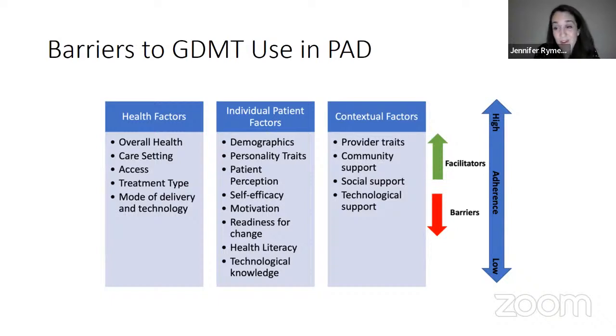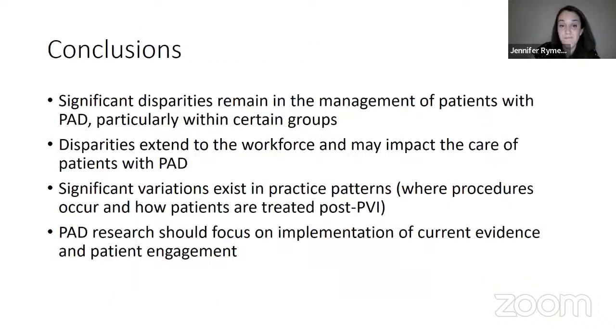We oftentimes know that patients say they're taking it and they're really not, and then have an opportunity for a conversation.